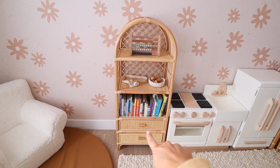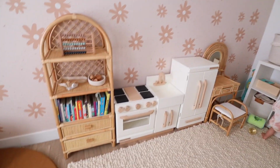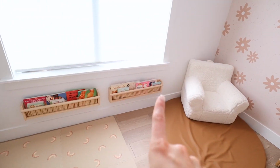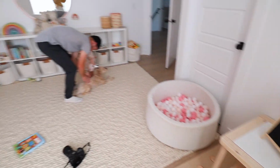I don't remember if we vlogged this, but this came last week too, and it's so freaking cute. It's Poppy's Little Treasures, so same company as this one. So it's looking so fun. I put some books on there for her. We have these shelves hung up. The only last thing I wanna do is put a picture of Cove in here from her 1 year pictures, and I just haven't done that yet, but I think everything else is pretty much done.